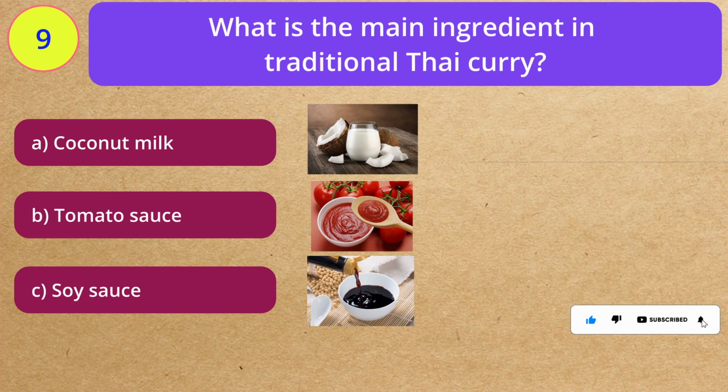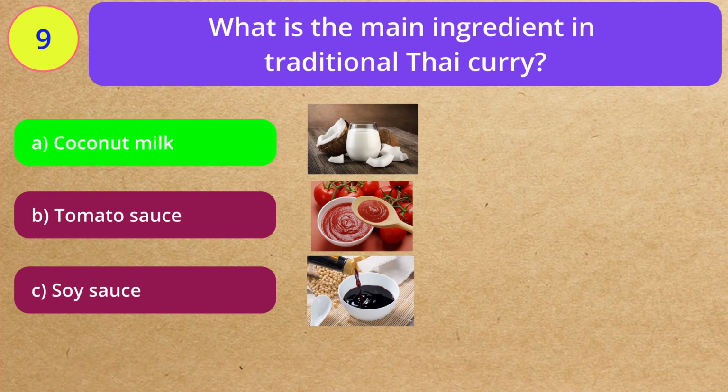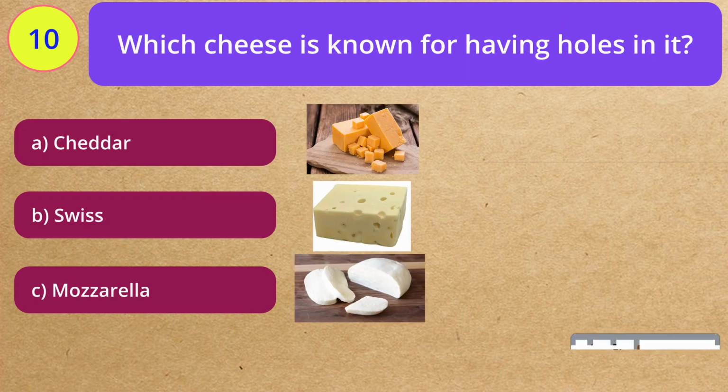A. Coconut milk. B. Tomato sauce. C. Soy sauce. A. Coconut milk. Which cheese is known for having holes in it?